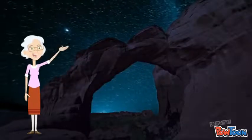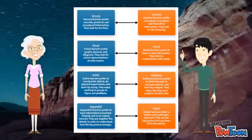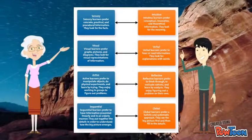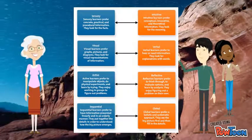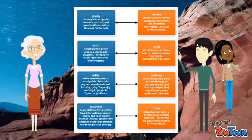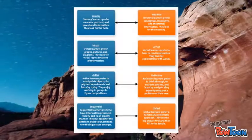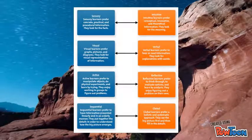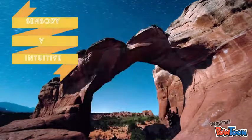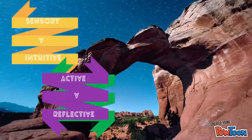Barbara Solomon helped Dr. Richard Felder develop the Index of Learning Styles in 1986. This was based off of Dr. Felder and Linda Silverman's Learning Styles model. Felder revised this model in 2002, and it has learning styles that come in 4 different dimensions. These styles are like a continuum with one extreme at one side and another at the other. As you can see in this chart, there is sensory versus intuitive, visual versus verbal, active versus reflective, and sequential versus global.